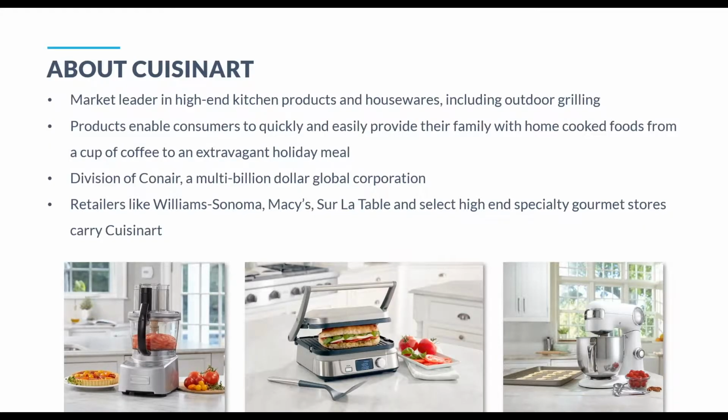So just a little bit about Cuisinart. I'm sure many of you have heard of them. So they're a market leader in high-end kitchen products and housewares, including outdoor grilling. Their products enable consumers to quickly and easily provide their family with home-cooked foods, from a cup of coffee to an extravagant holiday meal. They are a division of Conair, and ultimately, I'm sure you've seen them in a lot of common retailers and high-end specialty stores.